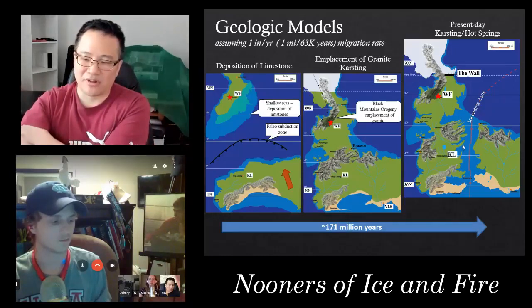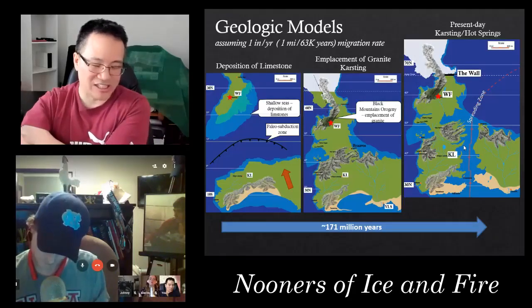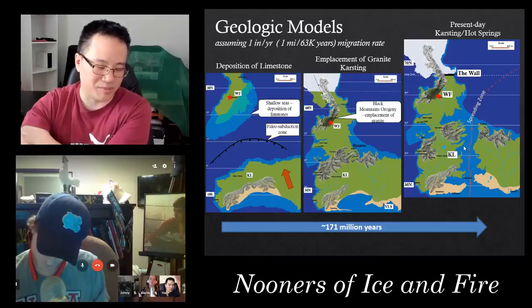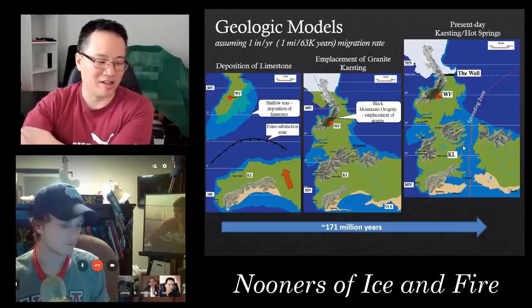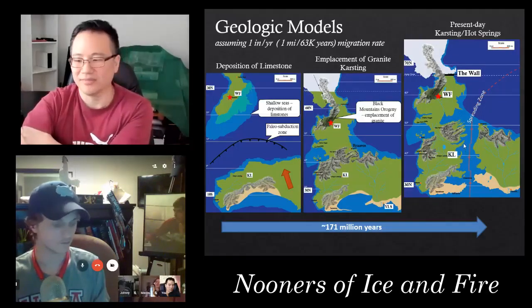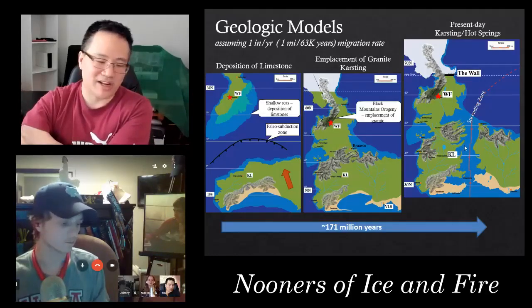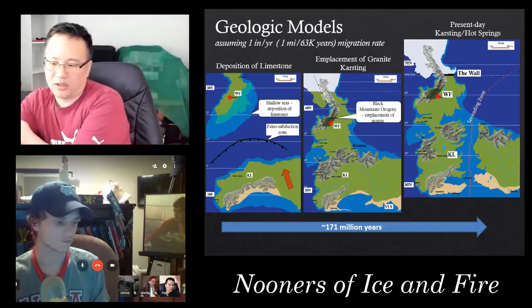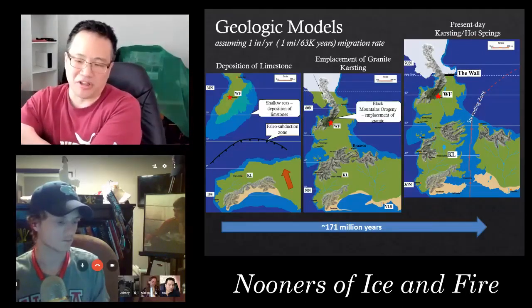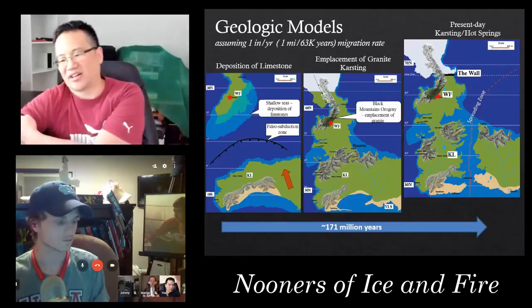Dragonstone's roughly around there, about 1,500 miles away, right? And that's our best evidence of a volcano. That's what's described in the books. Dragonstone has these big, billowing, smoky mountains, and that's where we have the occurrence of naturally occurring dragon glass, which is basically volcanic glass. Very rapidly cooled volcanic material will cause dragon glass to form.